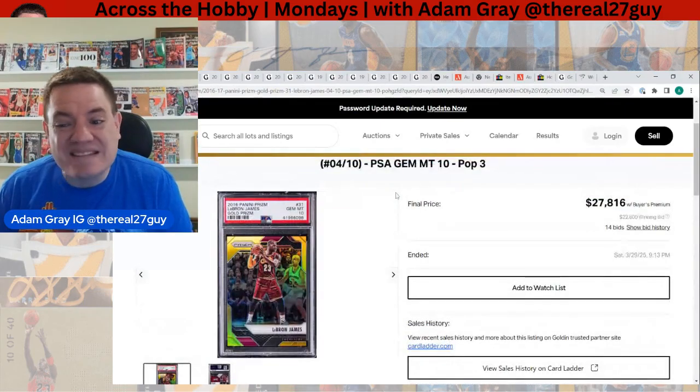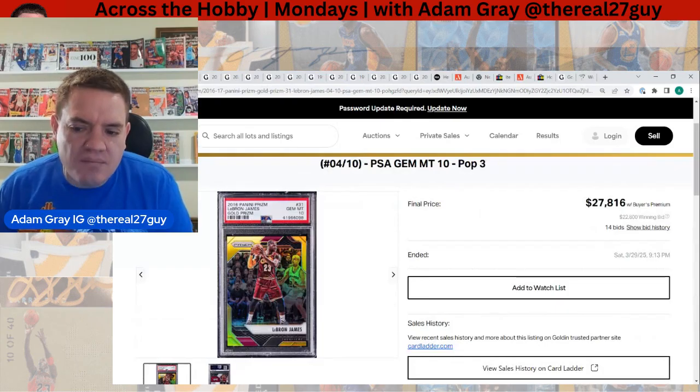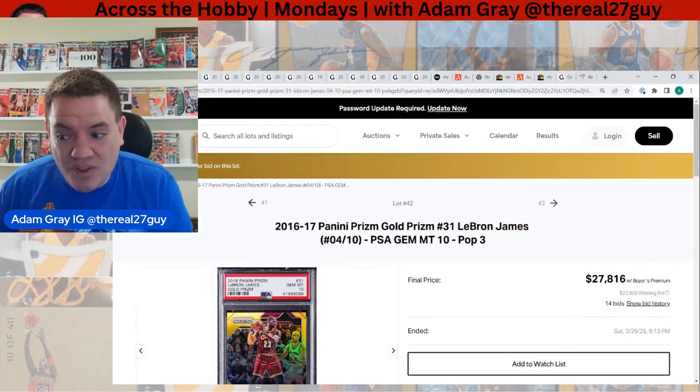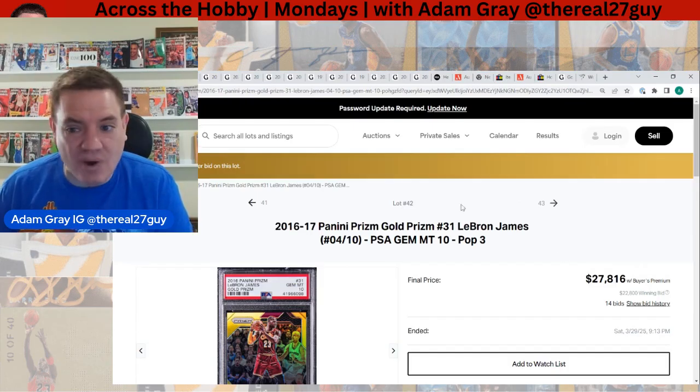LeBron James 2016 Prism Gold. Not everybody's favorite year of Prism Gold, if we can put that kindly, but still a 10 and still only a Pop 3. It's still 28 grand on that one.